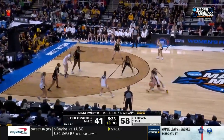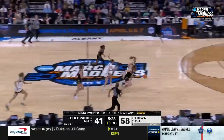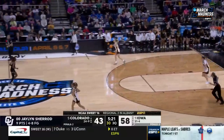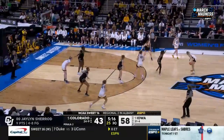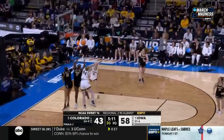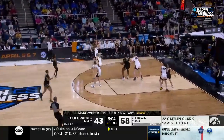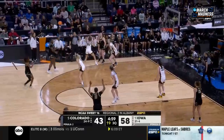Out to Clark. Clark sidestepping three, won't be taken. Marshall has her pass knocked away. Here comes Foreman, great lead feed, and Sherrod lays it in. Nice job by Foreman coming up with a steal and then making a great pass across her body to Sherrod. Clark, no, and Vonleh the rebound. 0 for 3, Iowa now against this quarter court zone. Feels like you're maybe a Colorado bucket away from an Iowa timeout.